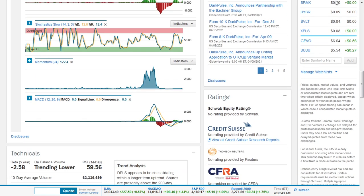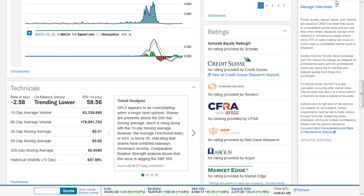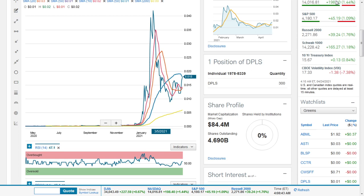MACD is definitely above the signal line, because obviously the stock is above its 10-day trend line. We can see that clearly here. It's currently trading at a premium to the short-term trend lines, the 10-day and the 50-day trend line, and indeed the longer-term 200-day trend line, which has just converged with its 50-day trend line.